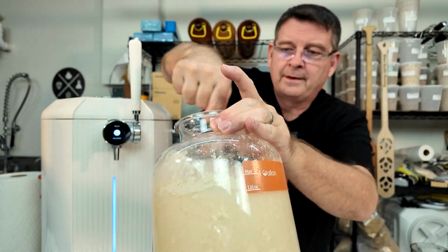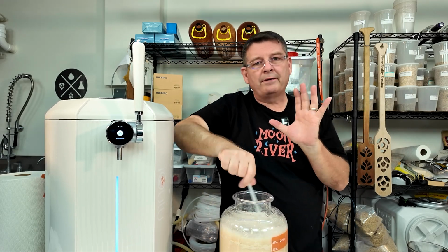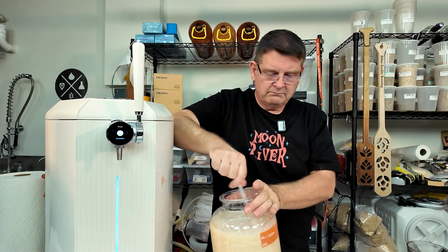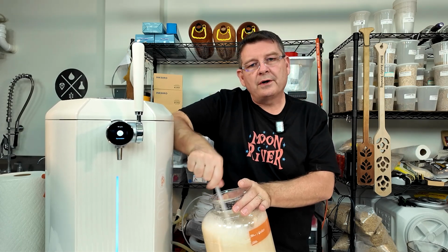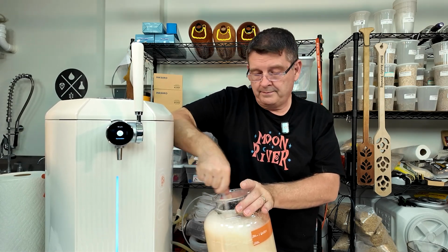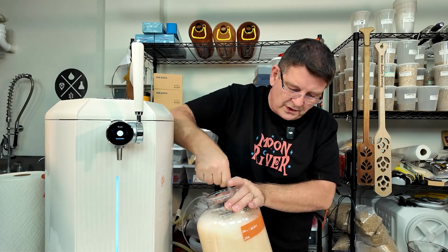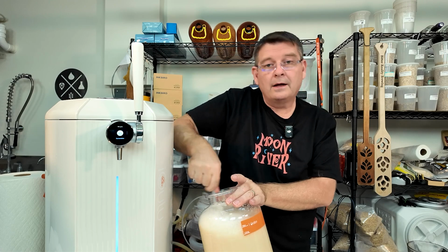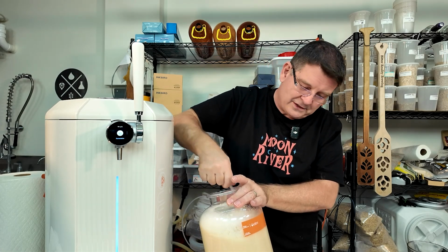Keep stirring. What you're trying to do is break up all the clumps. It doesn't have to be perfect. You can stop early, it doesn't matter. But I like to stir really, really good. And two things are occurring while I'm stirring. One, I'm breaking up the clumps and getting all that malt into a more liquefied version, so it's gonna ferment better. Give me a little bit more ABV, a little more flavor, a little less sweet. Yeah, that's a good thing.